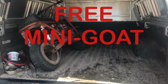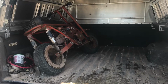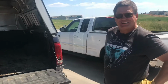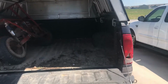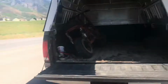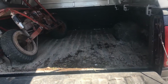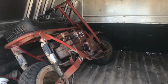So hey, you guys, I just pulled down to the landfill here in Layton, and a nice gentleman was throwing away this mini goat. This is the guy here. He said he used to own this thing so many years ago. Used to ride it around as a kid. It's probably 50 years old. And they were tossing it in the scrap bin, and on the landfill here you can't scavenge. So I said, hey, pull off outside the gates and we'll swap it over. So he was nice enough to let us take this and restore it.